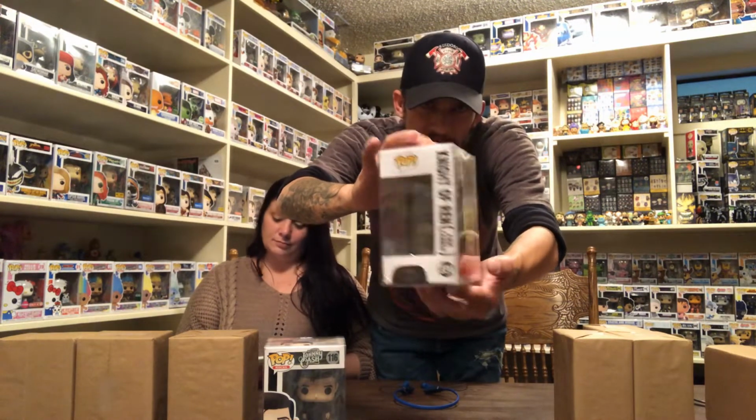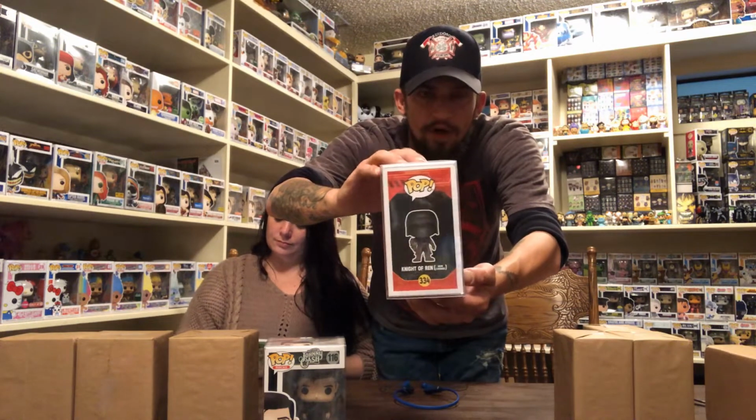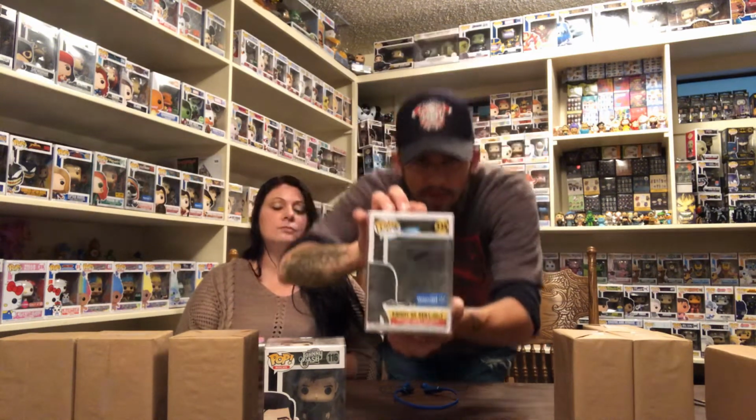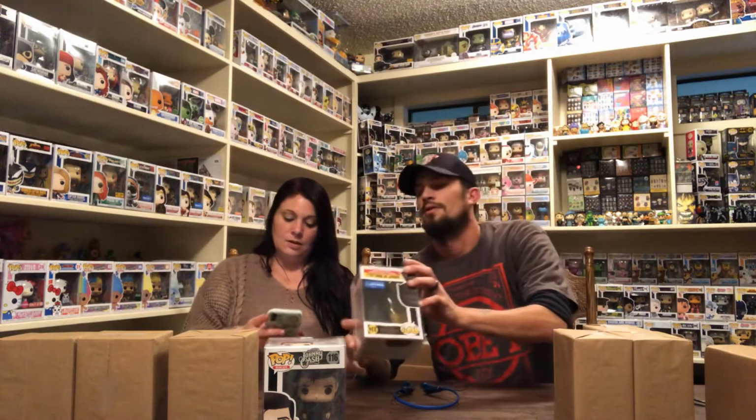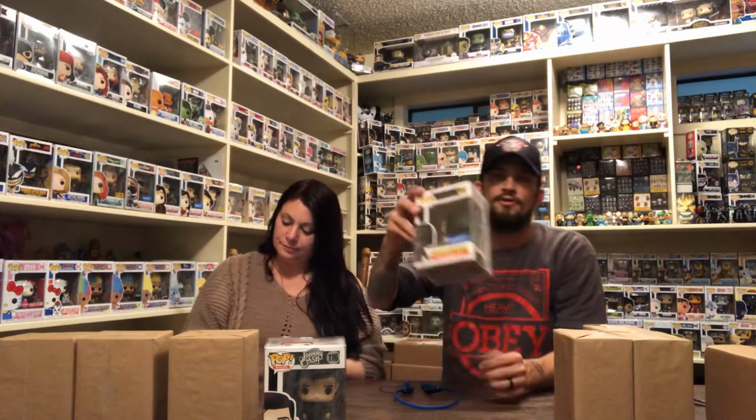I do collect Star Wars pops, but I don't have very many of them currently because I've been working on a lot of other collections. This one is from 2019. $10. All right, it's my turn already.